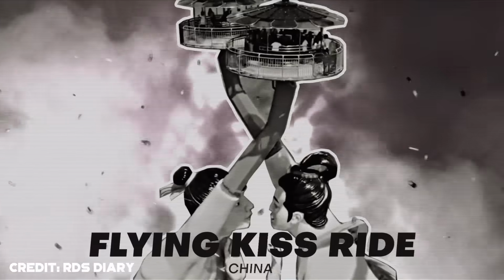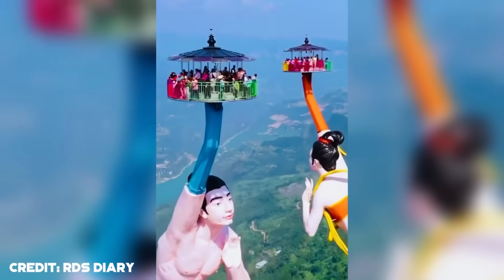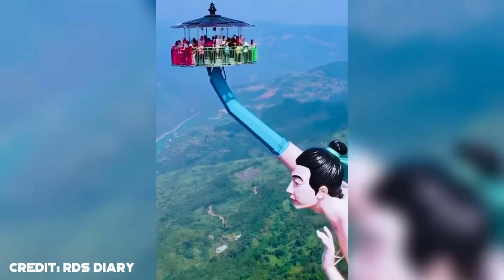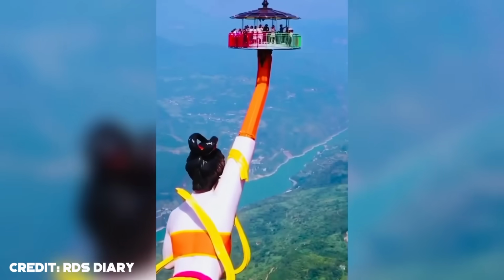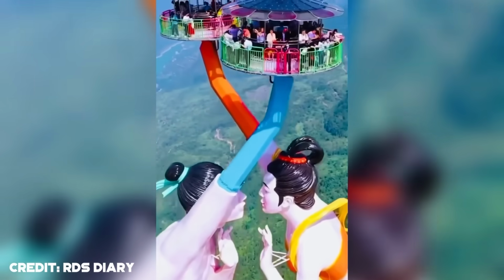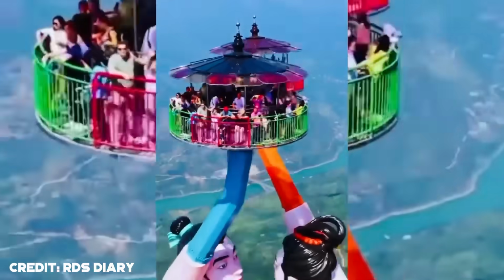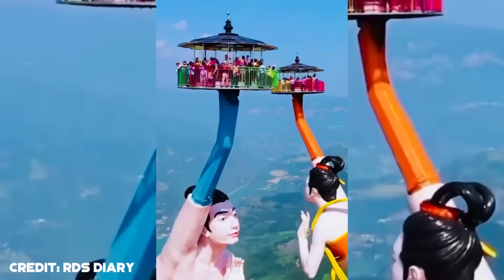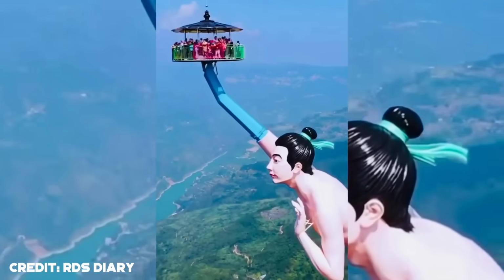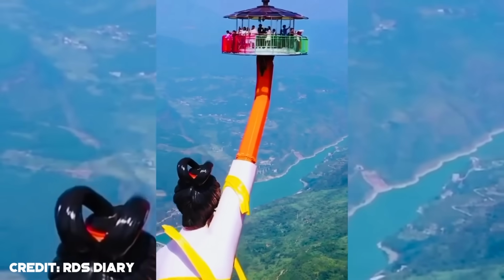Flying Kiss Ride, Chongqing, China. The name itself makes you want to ride it. This latest attraction is certainly worth checking out, but it might not be such a good idea if you're afraid of heights. Dubbed the world's tallest attraction ride, this new tourist attraction inspires equal parts of terror and awe. Located in Chongqing Municipality, this ride stands on the Balma Mountain and features 2 giant statues blowing kisses at each other. Both of them hold a rotating observation deck in their hands, from where visitors can enjoy a view of the picturesque landscape. The statues bend down and pick up the passengers from a rooftop platform before slowly ascending to their full height. At the tallest point, they are a whopping 3,000 feet above the ground.